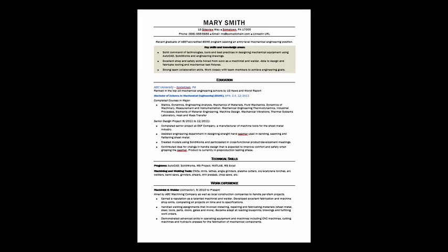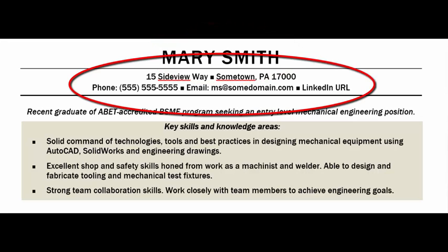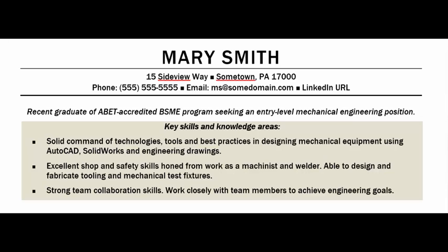Next, we're going to look at a resume that's been prepared for an entry-level mechanical engineering position. Again, we have the applicant's name in large, bold text at the top of the page, followed by the applicant's contact information. You'll notice that she designed her contact information a little different from the previous applicant. She is providing a career objective, but instead of a full paragraph summary like we saw in the previous resume, she's then giving a concise, specific list of the key skills and knowledge areas that are relevant to the position she's applying for.